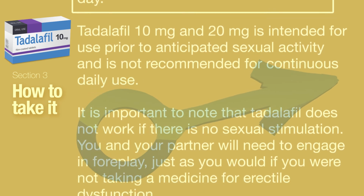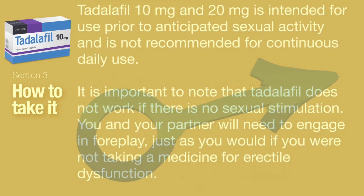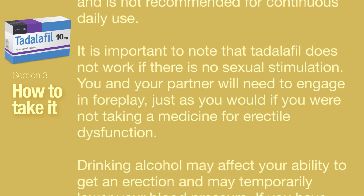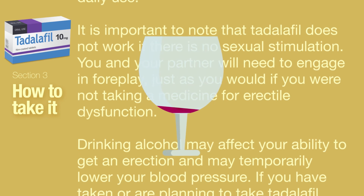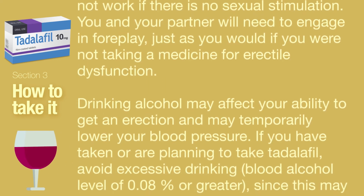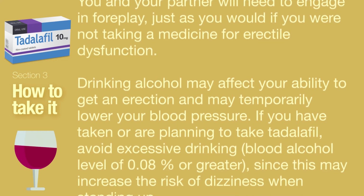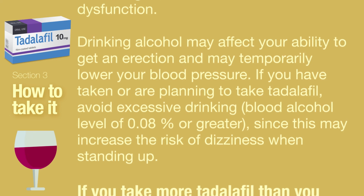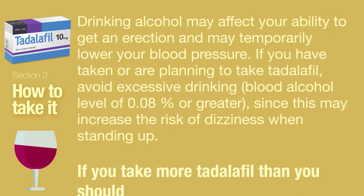You and your partner will need to engage in foreplay, just as you would if you were not taking a medicine for erectile dysfunction. Drinking alcohol may affect your ability to get an erection and may temporarily lower your blood pressure. If you have taken or are planning to take Tadalafil, avoid excessive drinking. Blood alcohol level of 0.08% or greater, since this may increase the risk of dizziness when standing up.